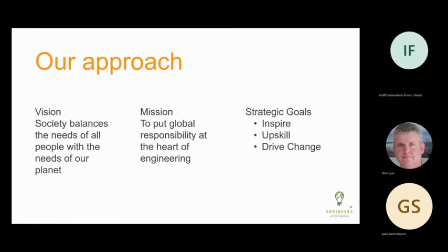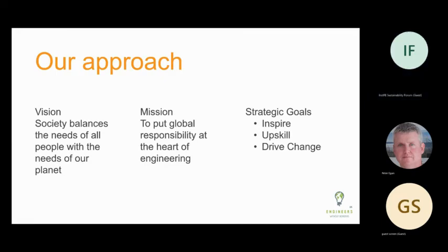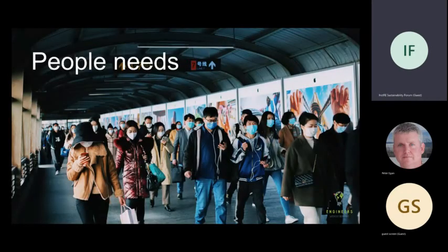Now, our vision is that we need to balance the needs of people and planet. It's as simple as that, okay? And I'll explain what that means a bit in a moment. The idea behind that is that we can make engineering globally responsible. So if we can put global responsibility into engineering, we can find a way of balancing those competing needs of people and planet.